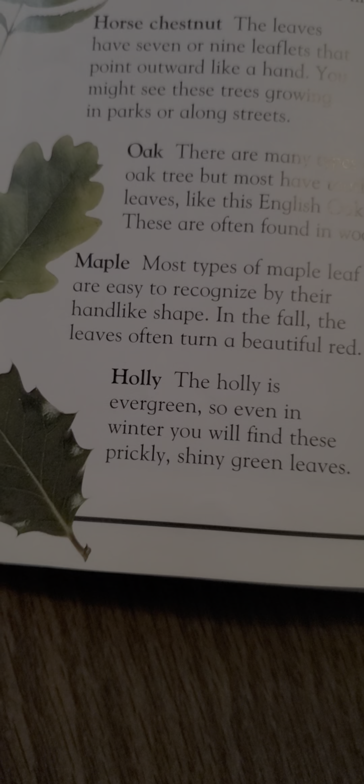Bouncy branches. The branches of a conifer are extra bouncy. This is so they don't snap, even when covered with thick snow. Don't snap. Aw, snap. Conifer trees produce hard, scaly cones to protect their seeds. Cones come in different sizes. Some are less than half an inch. The cone of a sugar pine is 2 feet long.